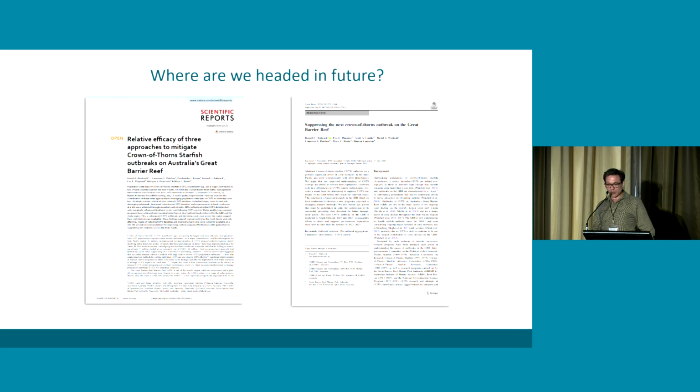And so not only have we shown that we have achieved the goals for COTS management set at the start of NESP, but NESP researchers have just started publishing a couple of papers showing that we're right on the cusp of being able to control COTS right across the GBR or even prevent future outbreaks entirely. So we're not there yet, but we're so close.